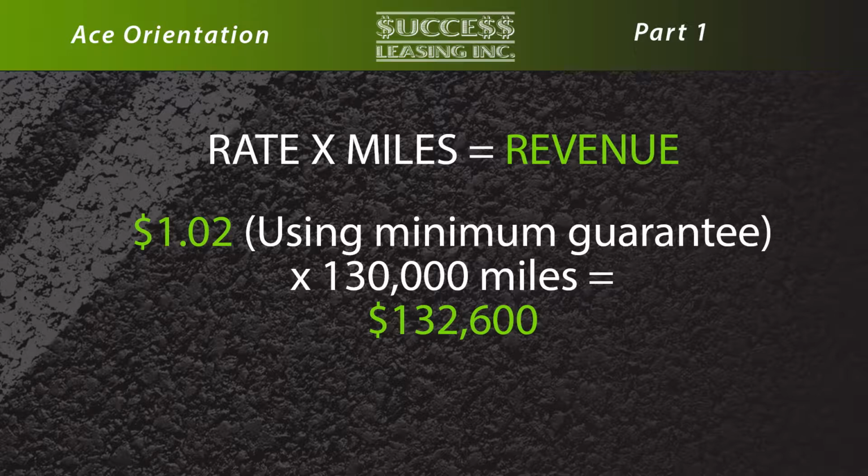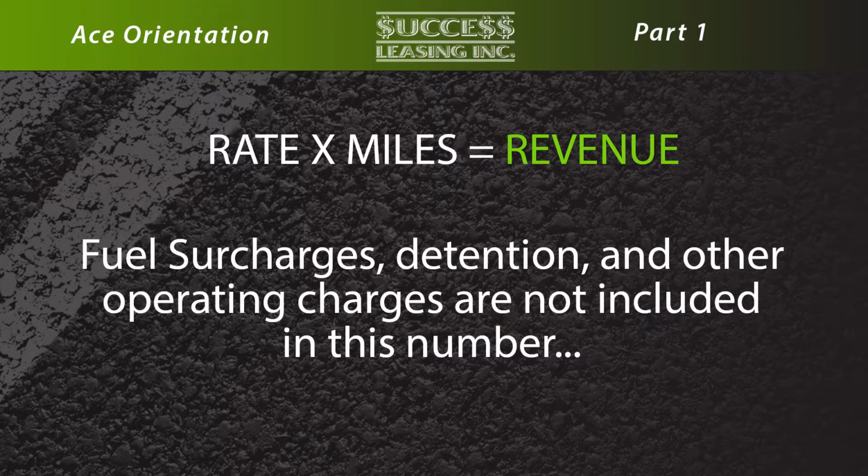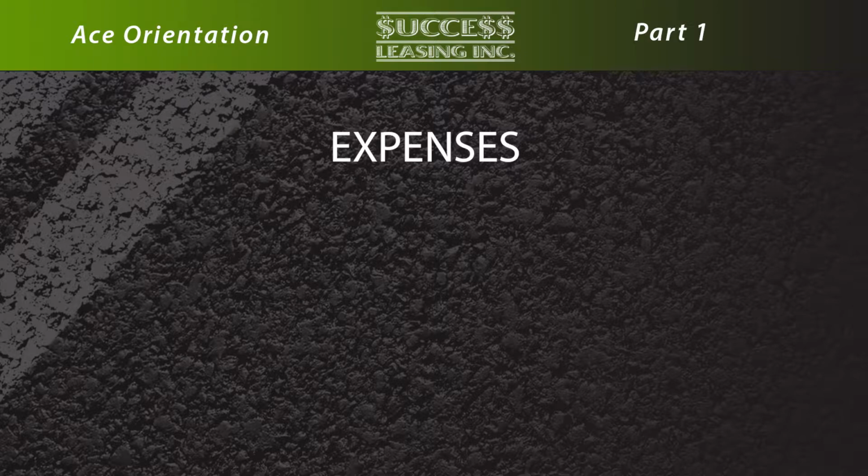This operator has generated $132,600 in gross earnings. Items like fuel surcharge, detention, and other operating charges are not included in this figure. Keep in mind that the $1.02 is just for this example only. Out of the gross income, expenses are deducted.